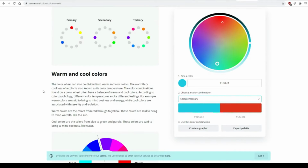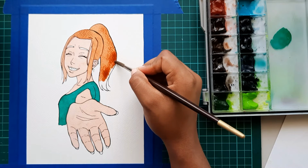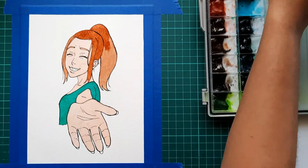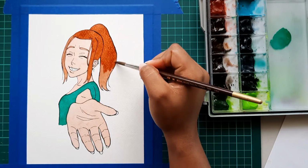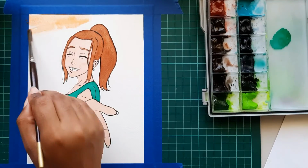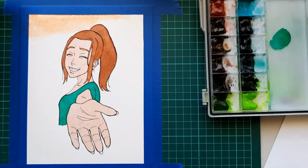But color temperature and the colors themselves can lend certain emotions to your piece. For instance, the cooler the color, the more solemn the mood becomes. For example, blues. Literally, you've got the blues. The warmer the color, it lends to more happy or intense emotions. Think bright yellow for happy, or a bright red for extreme anger.